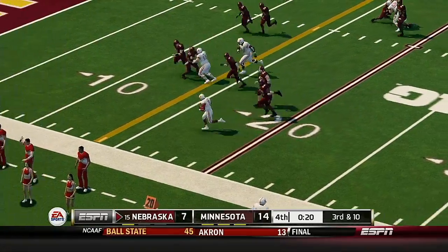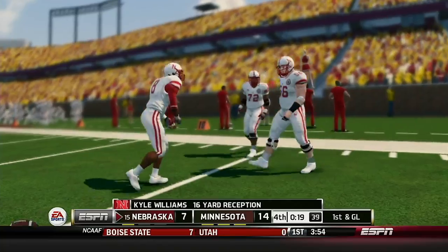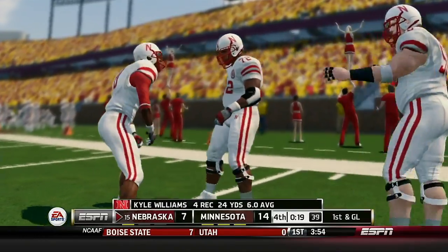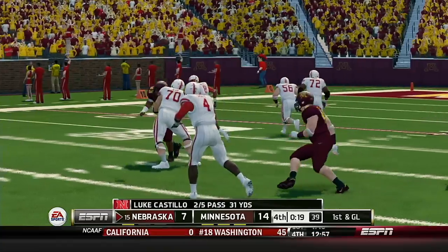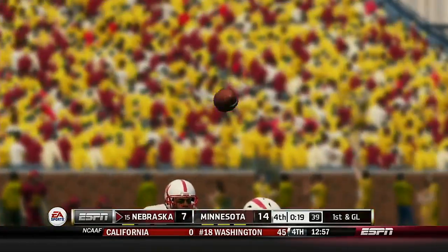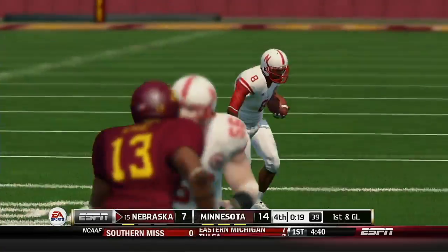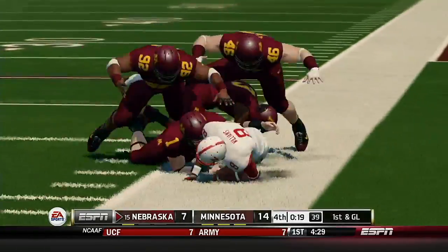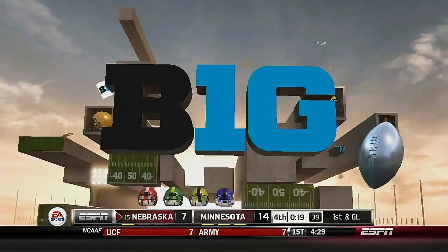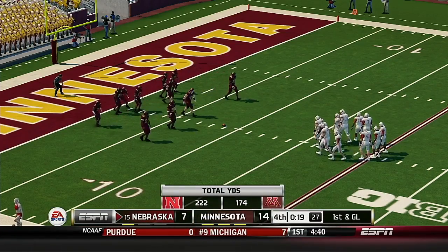Here's a screen pass, gets it to the back. And he's pushed out of bounds, setting up a first and goal. That's good for a gain of 15 yards. That makes it first and goal. This is the 12th play of this drive.